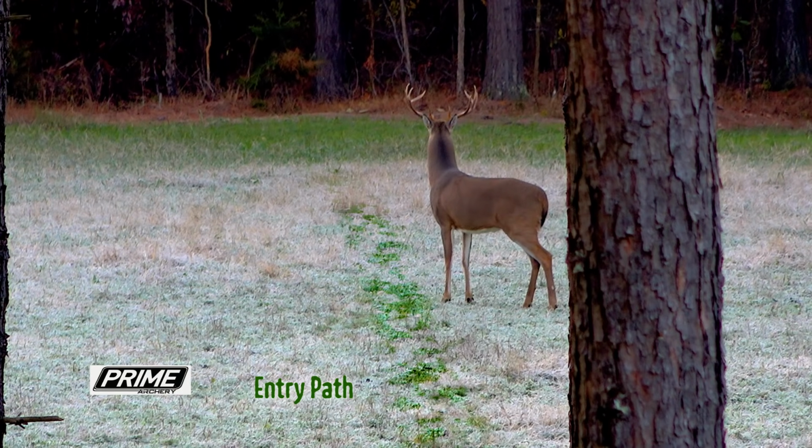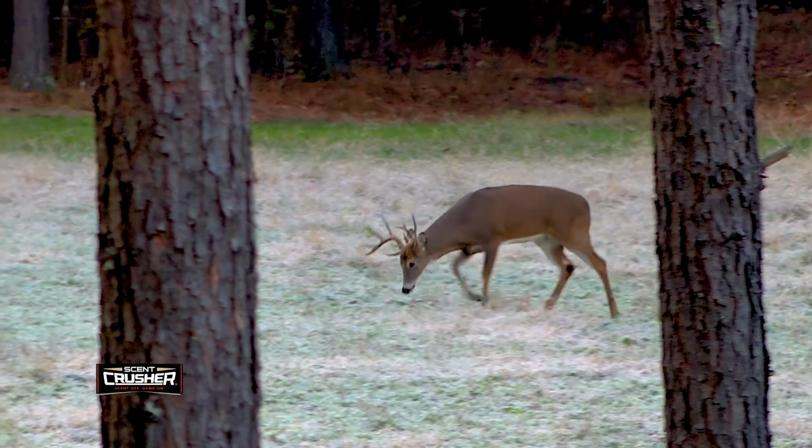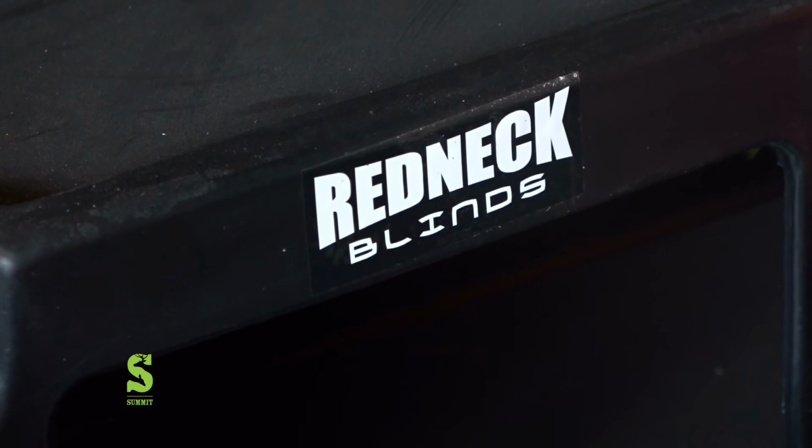Obviously didn't blow out of here, but you walk through frost. That's a reason I walk right down the middle of a field when entering something like this. If you skirt the edge, they may hold up and you never see them. Walk right down the middle and you've got plenty of time to take the shot if you so choose. Matter of fact, it usually stops broadside right there in your shooting lane. So when you're in a situation like this, walk right down the middle of the field and then cut into your blind.